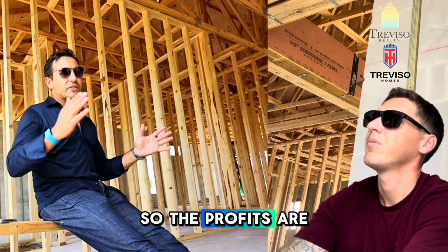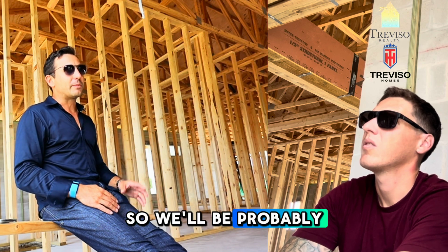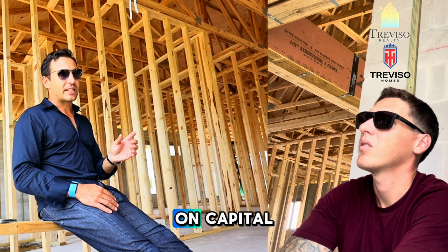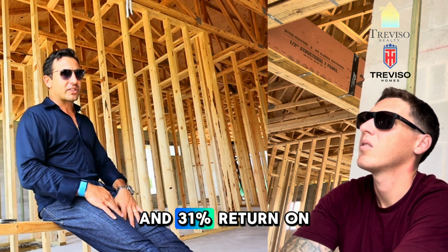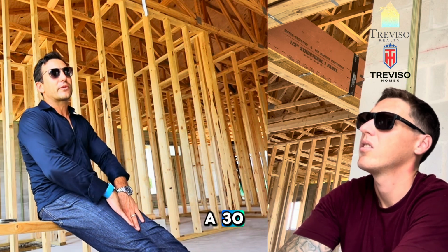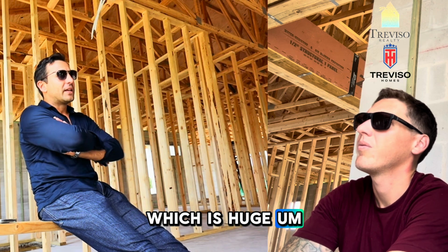So the profits are not very large here, let's just say, but the return on capital is. If everything works out, we'll be making between a low 25% return on capital and 31% return on initial capital invested, which is big money. You're making a 30% return on your capital invested, which is huge. And that's the whole point here.